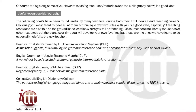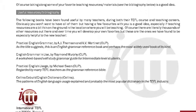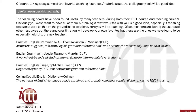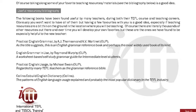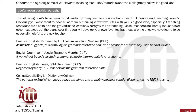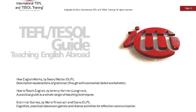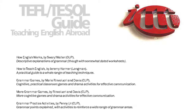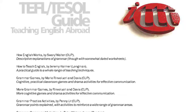Practical English Usage by Michael Swan, OUP. Regarded by many TEFL teachers as the grammar reference Bible. Collins Cobuild English Dictionary, Collins. The Patterns of English Language Usage Explained, and probably the most popular dictionary in the TEFL industry. How English Works by Swan and Walter, OUP. Descriptive explanations of grammar, though with somewhat dated worksheets.